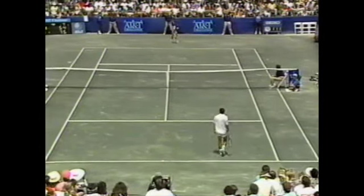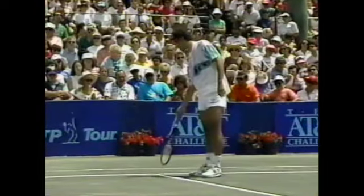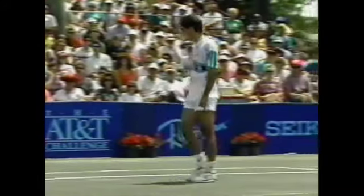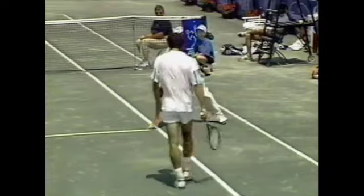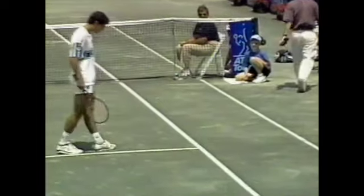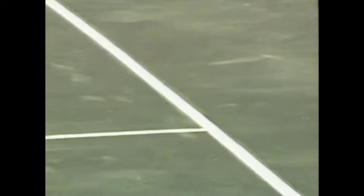Agassi serving for the match at 5-4. Andre won the first set 7-5. Chair umpire is coming to take a look at this. It was called. Looks at the mark, as you can probably even see yourself, past the line, but the chair umpire Steve Ulrich said it caught the tape.